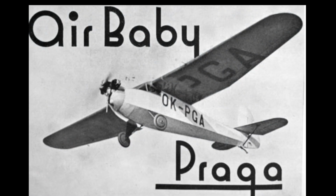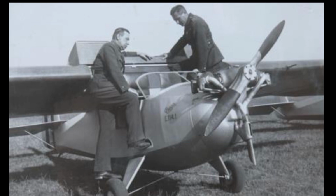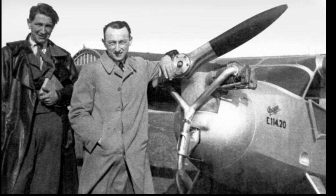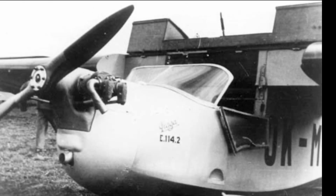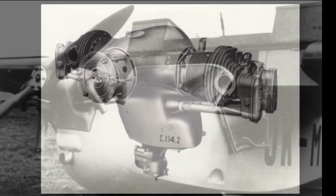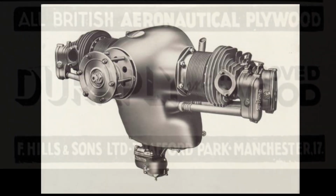A contemporary of the Aeronca C3 was the Praga E114, also known as the Air Baby. It was a large wooden monoplane designed by Jaroslav Slekta and built by the CKD Praga company of Czechoslovakia. Unlike the Aeronca with its multitude of bracing wires, the Air Baby used a cantilever wooden wing in the Fokker style. The prototype was powered by an Aeronca E113 engine, but production models had Praga's own near-identical Praga B and B2 series engines fitted.